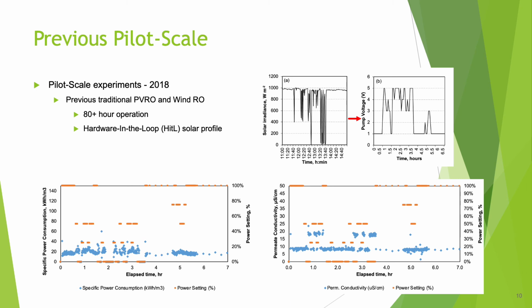From this study, we would like to use the same system but modify it to CCD and provide more realistic solar profiles that include nighttime mode to help us determine what may happen to water quality overnight.